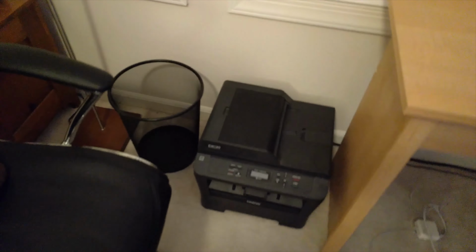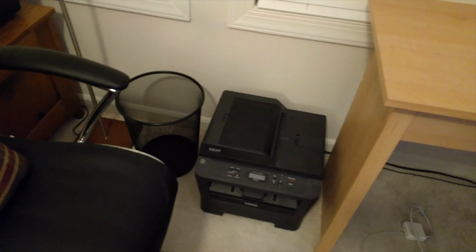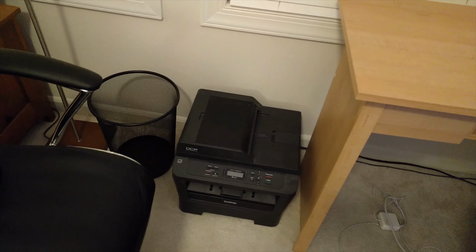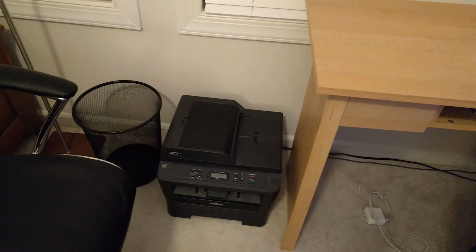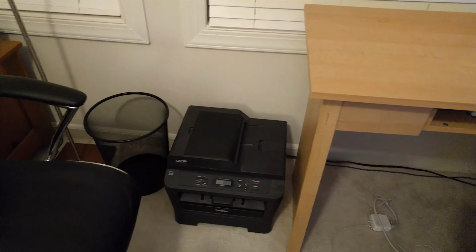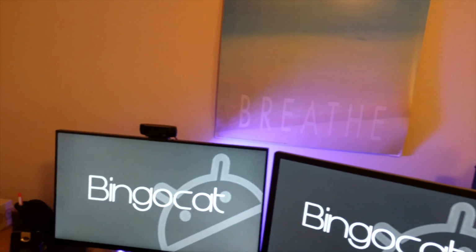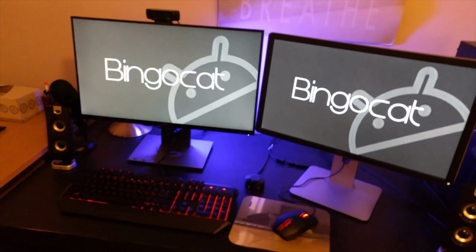And then I have a garbage can and then a Brother LaserJet printer on the floor. This printer is like 3.5 years old, but it's still going strong. Seriously, Brother makes some of the best home printers that you can buy. We also have HP printers, but they're pieces of garbage compared to Brother printers. And so, yeah, that pretty much concludes my room tour.